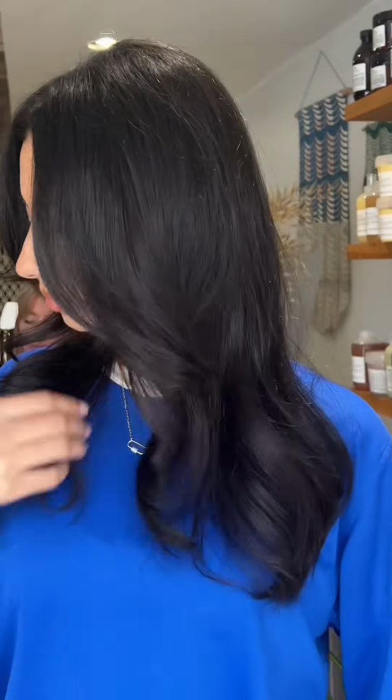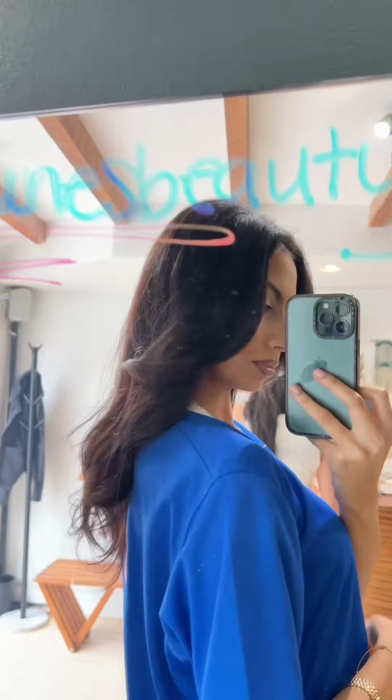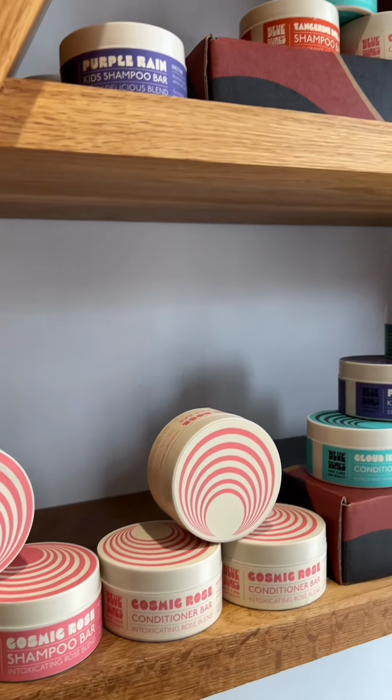My hair felt so soft. I feel like it has such a perfect, effortless look. At the end, I felt like these products didn't overweigh my hair. Again, it felt really nice and effortless. Such a special, unique experience.